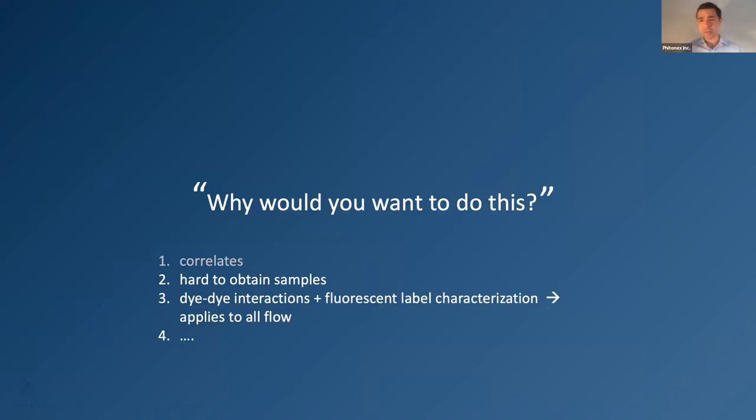So we've talked to some researchers working on pediatric samples, and you get one, and you get a couple of microliters of samples. You've got to maximize that, right? So hence high parameter.